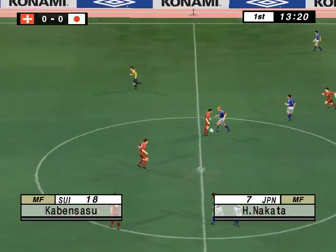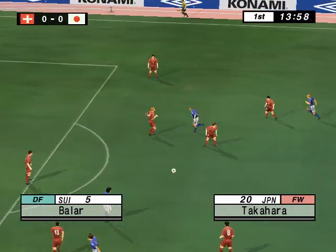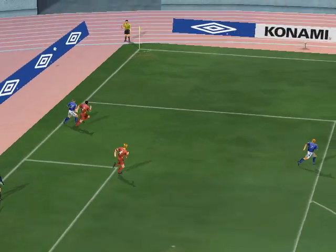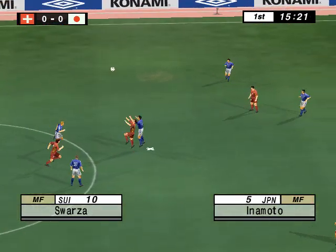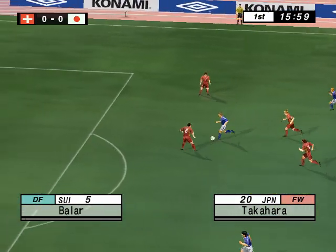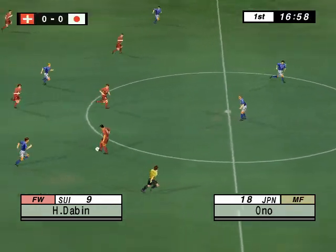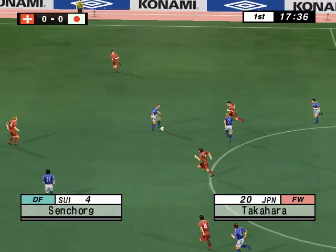Now to number 7. That's a neat little one too. Ball goes over the line, and it's a goal kick. There he goes, off the post! He clears it. He gets up to head it. Now it's with number 20.